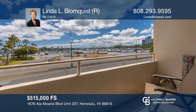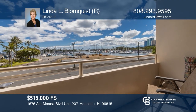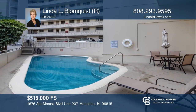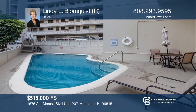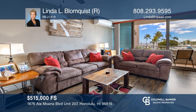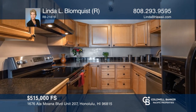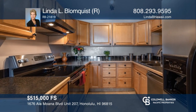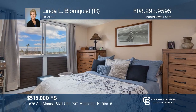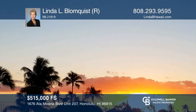Enjoy beautiful sunset views. As a corner location, you will enjoy more natural light, and you'll love staying home or venturing out to the nearby beaches, dining and shopping, including the nearby and world-famous Ala Moana Mall. Enjoy vinyl plank flooring, beautiful remodeled bathrooms, stainless steel appliances, in-home washer dryer, and split AC. Don't miss out on this unique opportunity. Call Linda L. Bloomquist.